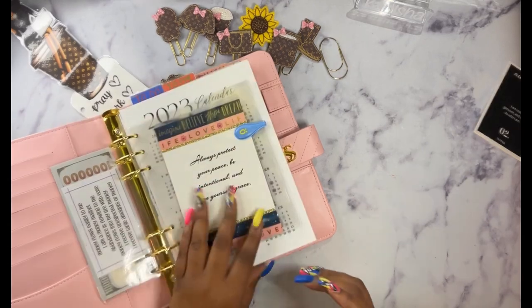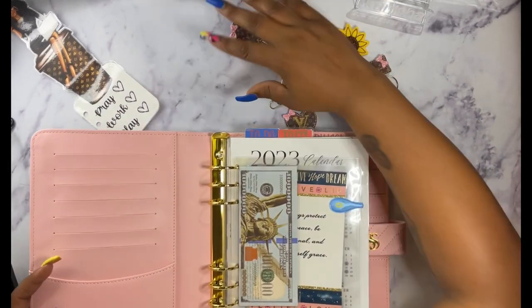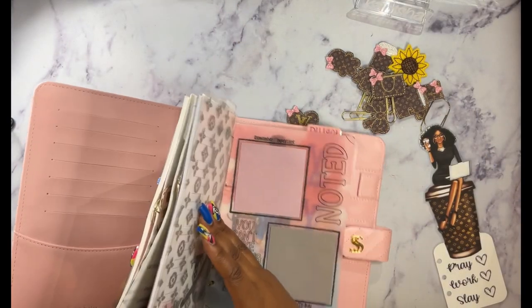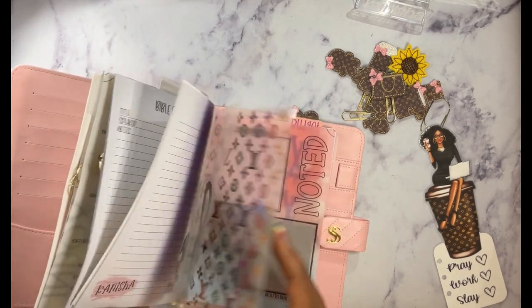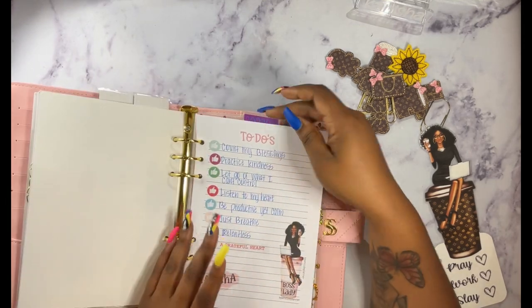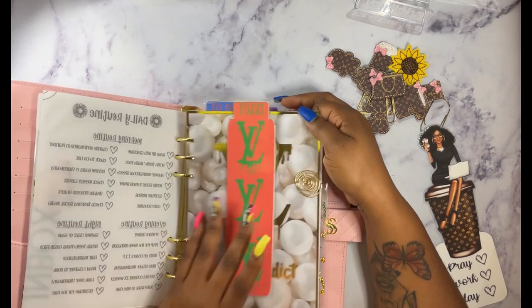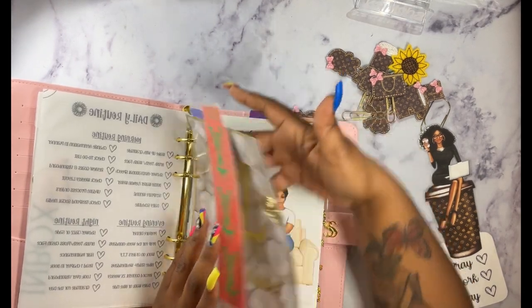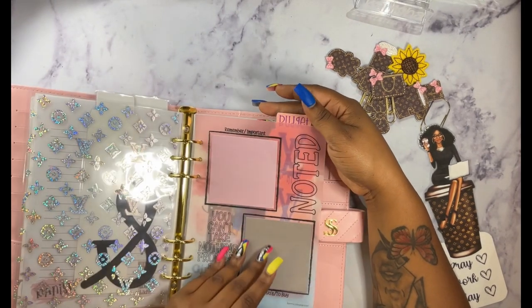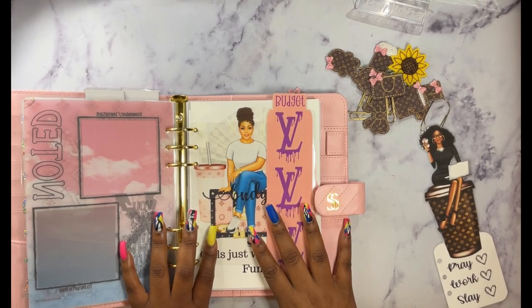And what I'm going to do is decorate the inside of here so it will be cute. Oh, y'all, listen, I don't remember the goals budget to do today. To do goals. Noted. Okay, it goes here. So this is where my July spread will go.